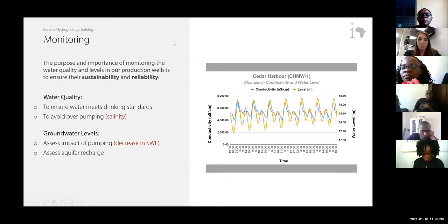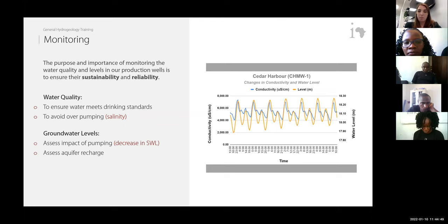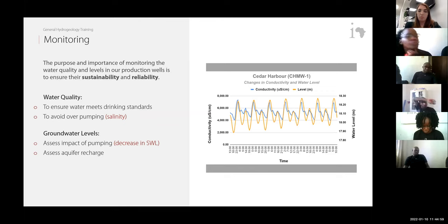So looking into the future, those were all the things that we're currently doing right now. The great ability that we have and the amount of projects that we're working on can give us so much knowledge, but it also gives us a responsibility to make sure that the boreholes that we're drilling are sustainable and that there's reliable water sources for our communities. So that really brings up the purpose and importance of monitoring our water quality and also the water level in the borehole.